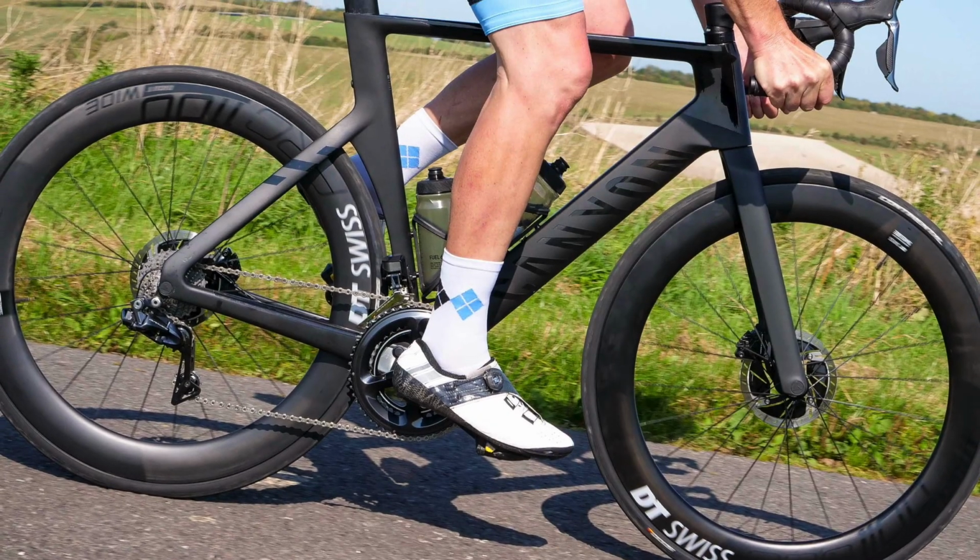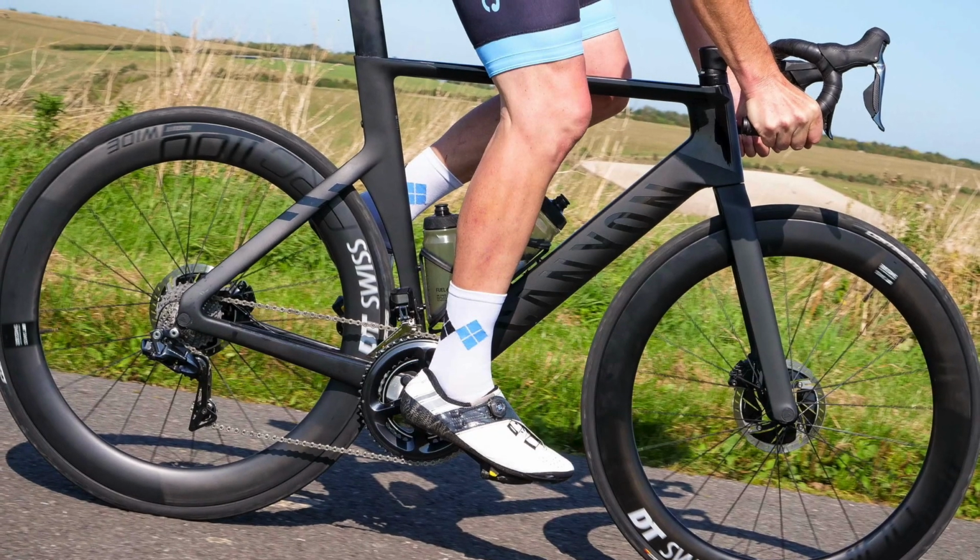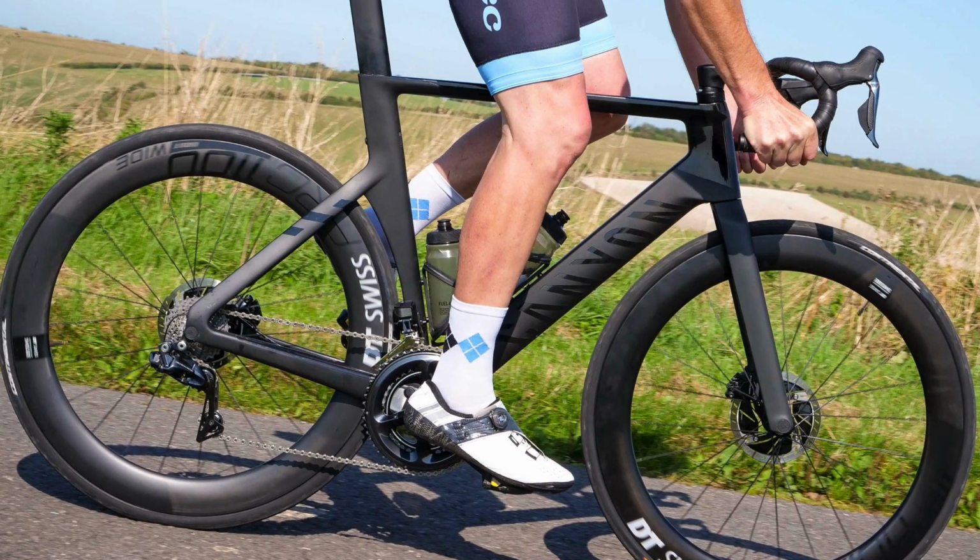Yeah. But issues aside, it wouldn't be a good aero bike without some numbers to back it up. So why is the new bike better than the old one? Canyon say that at 45 kilometers an hour, it's more efficient than the previous version by 7.4 watts, so you need to put less power out to hold the same speed.